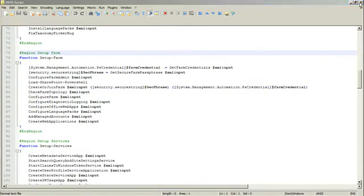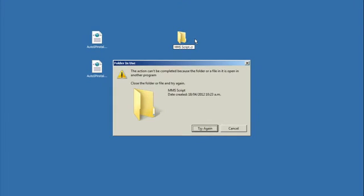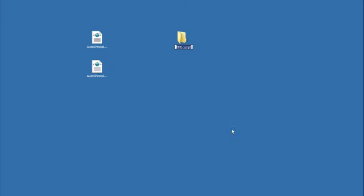Now, how do I get this into Virtual Machine Manager? What you need to do in Virtual Machine Manager is to create a custom resource package that you can then import. To create a custom resource package, all you are going to do is you take the folder and you add .cr to it.